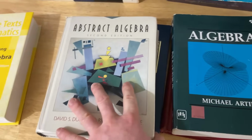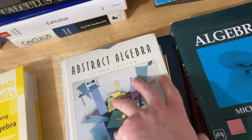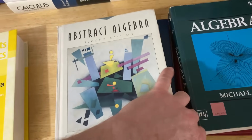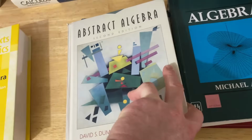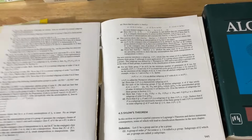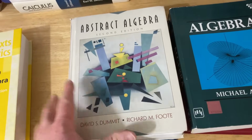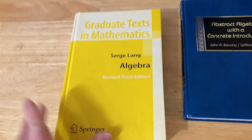In my opinion, I like this one better because it has a better index. So as a reference, this one is a better book than this one. It just has a lot of math and a lot of exercises in it. My copy is falling apart. Let me show you. I bought it used, and I saved a few dollars, but looking back in hindsight, I should have spent the money on a new copy. In fact, after I bought this book and was disappointed, I bought a new copy of this one.